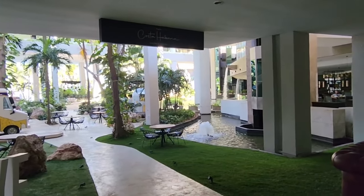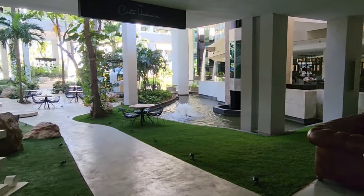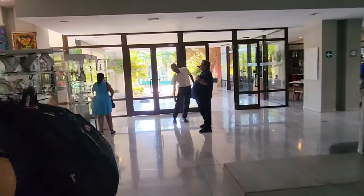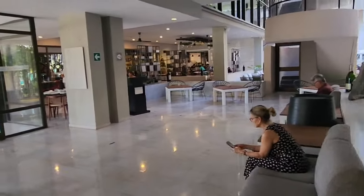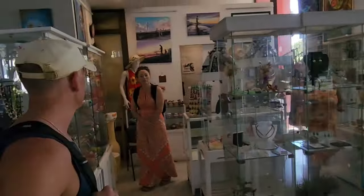In Melia Habana, a beautiful area with a waterfall. And in the bar area. And Lisa shopping.